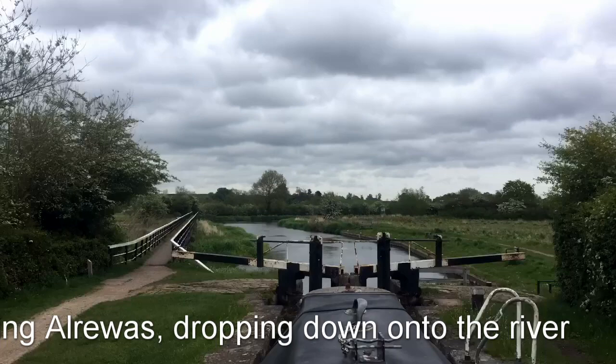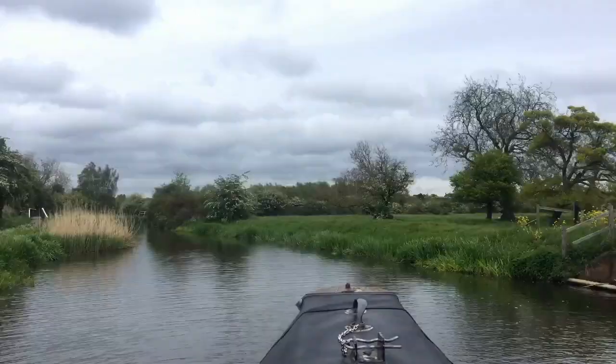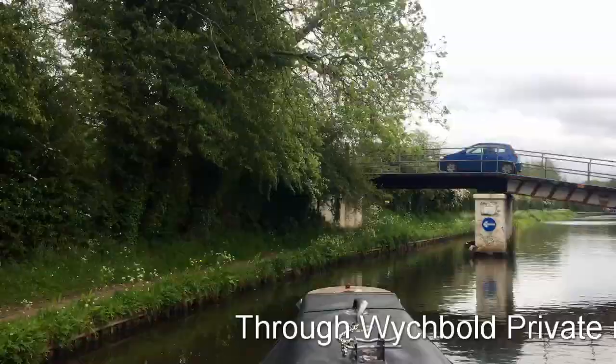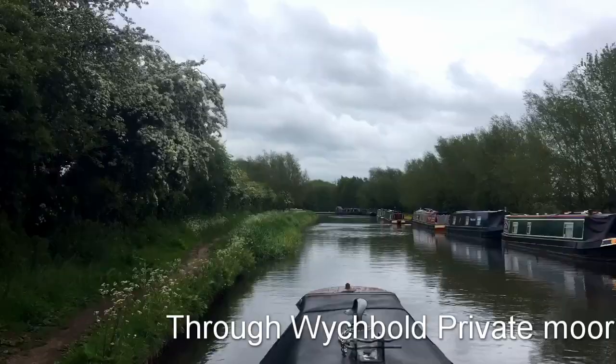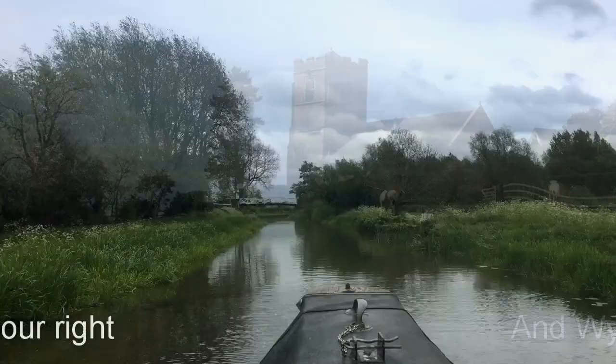So there's a marker here on the bottom of the lock. And you don't go through on red, you either go through on amber and green. When we went through, it was green. There's hardly any rain, been coming down the river for some time, so the levels are okay for us to go through. And from there we went on through the Wychnor moorings, and just up to the left there's a beautiful old church as well.